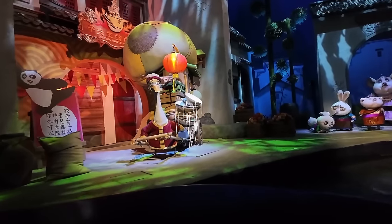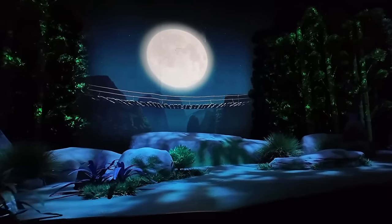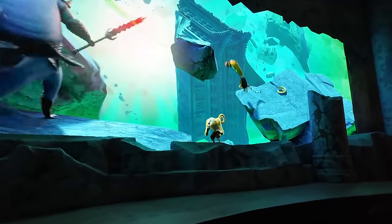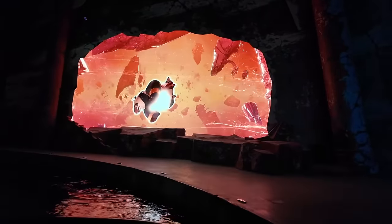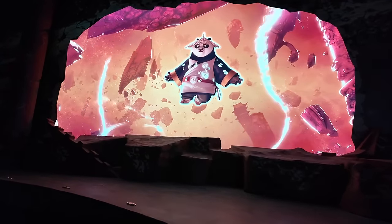I like the Kung Fu Panda movies, so it was really cute, and I like the mixture of all the animatronics plus the screens. The screens made it feel pretty grand. I thought they did a really good job with the screen stuff. I thought it was a good balance between animatronics, practical effects, and then the screen stuff to just enhance what was being shown to us.